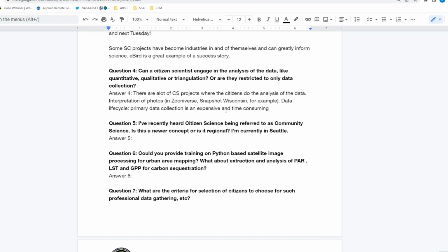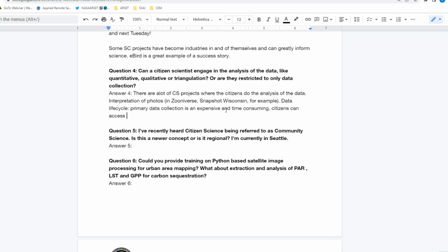And that is some of the transformation that has happened in citizen science in particular: having open access to data so that people can see not only primary data collection, but they can do some analysis. They can answer their own questions that they might have by being able to access NASA remote sensing data coming from space.